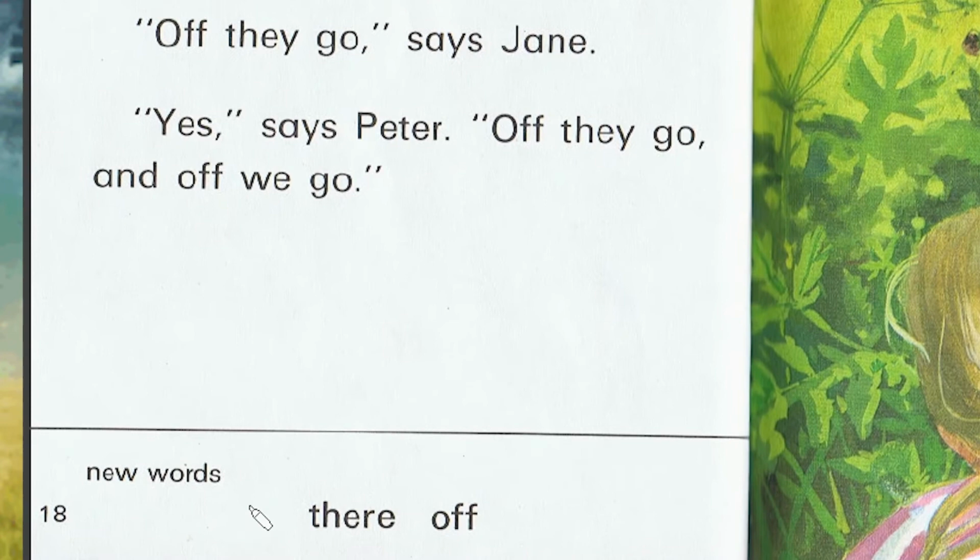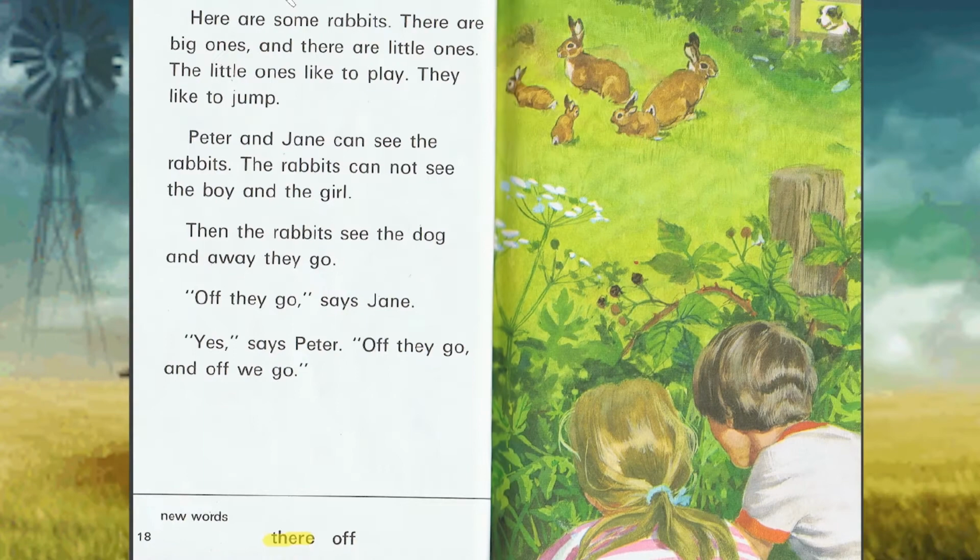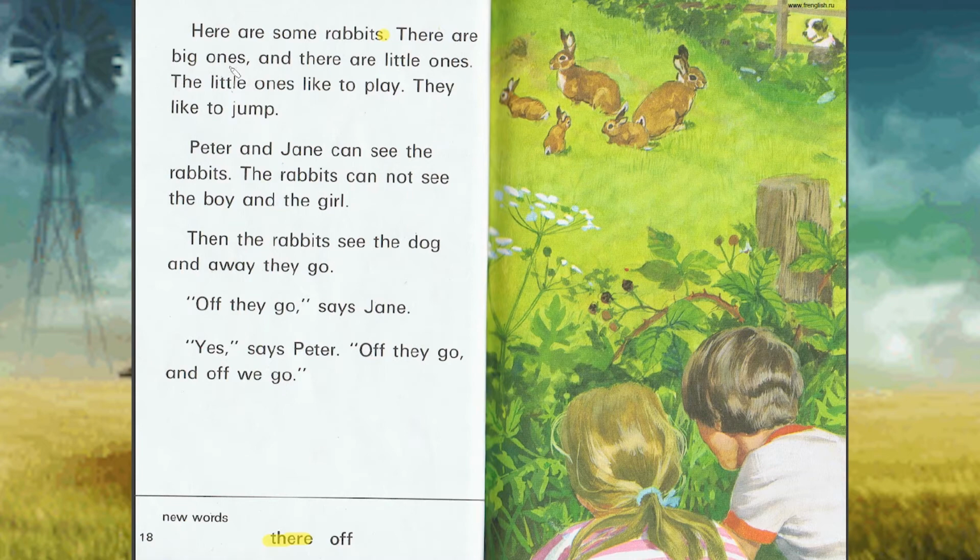New words. There. Off. Here are some rabbits. There are big ones and there are little ones. The little ones like to play. They like to jump. Peter and Jane can see the rabbits. The rabbits cannot see the boy and the girl. Then the rabbits see the dog and away they go. They run away. Off they go, says Jane. Yes, says Peter. Off they go and off we go.